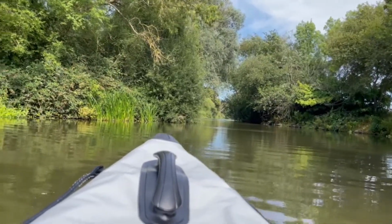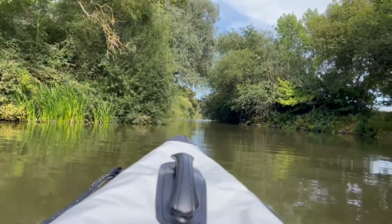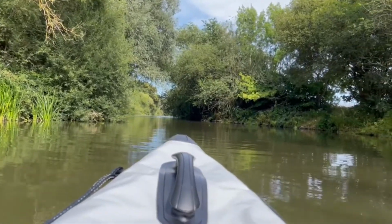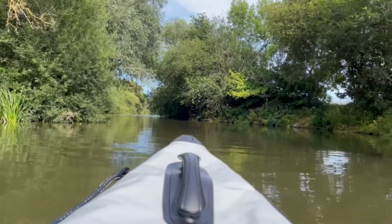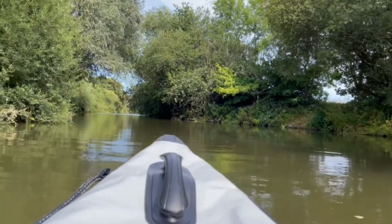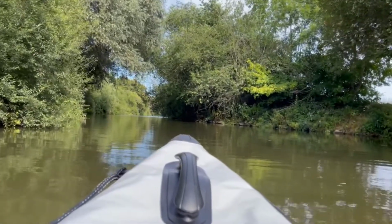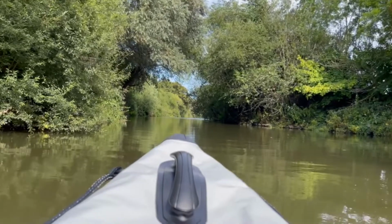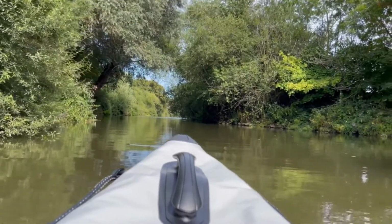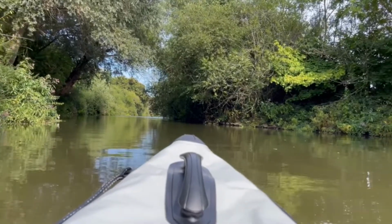The Intex seems to be holding up alright. Must admit, I'm really impressed with it so far, actually. Love the little footrests in it. Makes it nice and comfy. And, yeah, like I say, in my limited experience of kayaking, these are perfect conditions for it. It is absolutely like a mill pond.